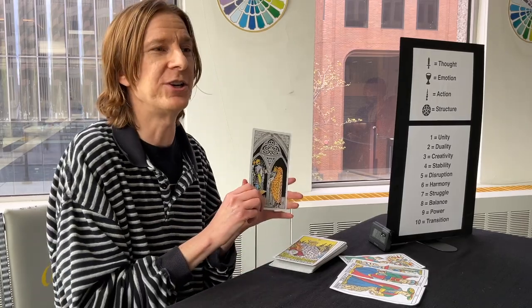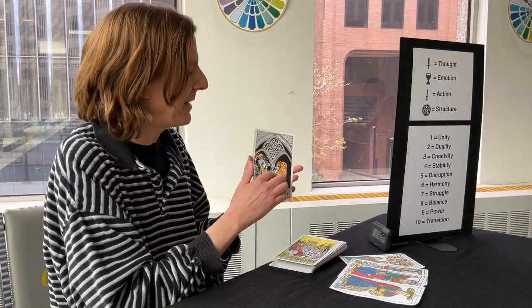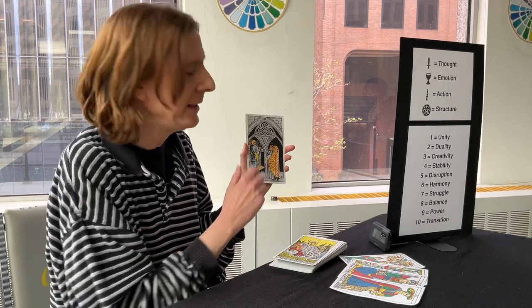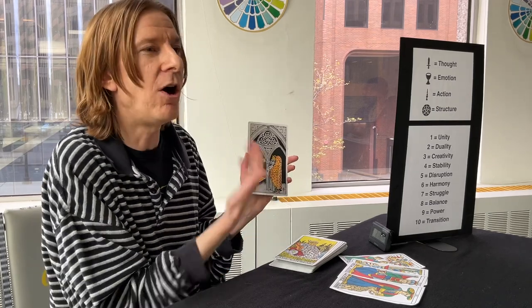This is structure with the coins. So we've got a creativity of structure. What's the structure? A cathedral is being built, and it's another collaborative joint effort between the guy with the plans, the guy with the money, and the stonemason. Now the focus is on the stonemason. He's up on top on the pedestal or bench here. All the focus is on him.